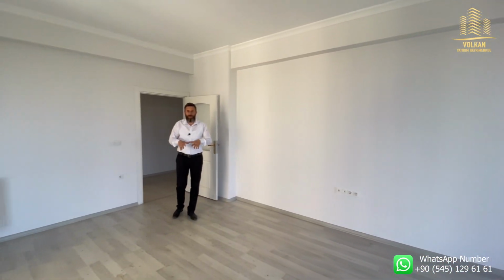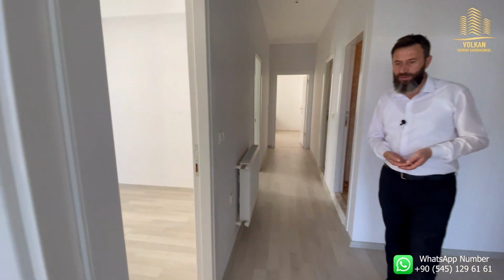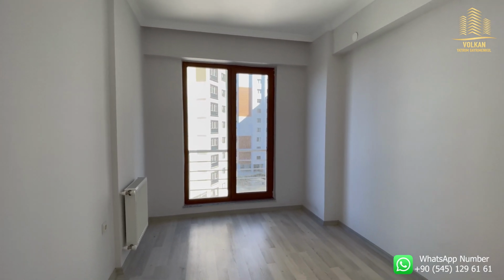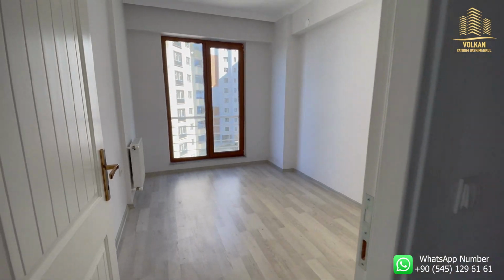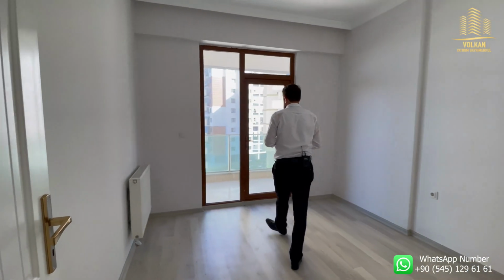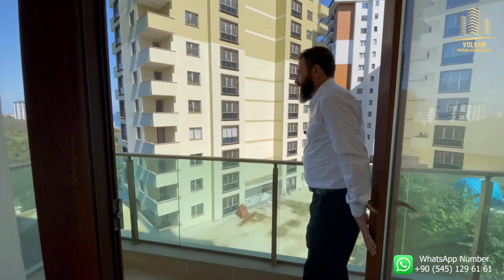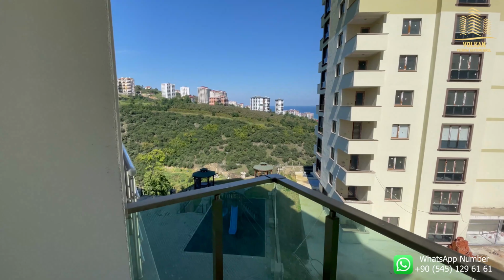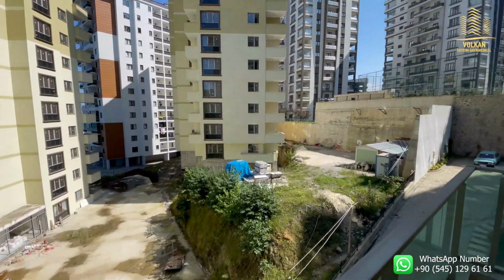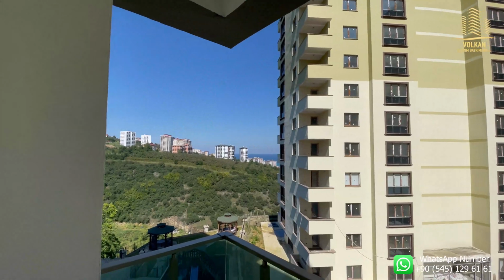Let's continue from the living room to the bedrooms. We have a bedroom in here. If you prefer, you can use this bedroom as a reading room or for your kids. We have another bedroom. This bedroom has a balcony, approximately 10 square meters in total. You have a nature view from this balcony. This balcony faces another project. If you want, you can cover this balcony with glass.